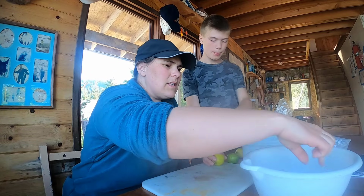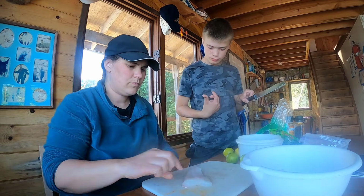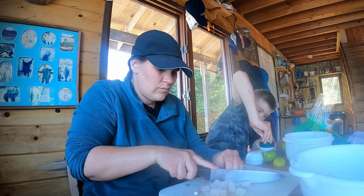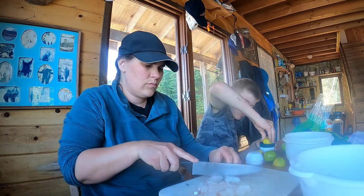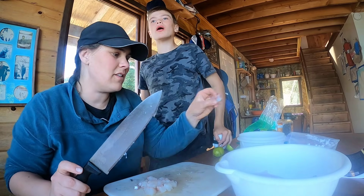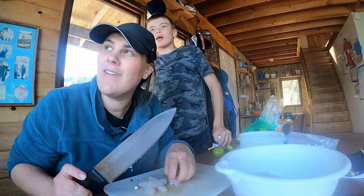Bennett is gonna help me by squeezing the limes. Oh my goodness, they're like dive bombing each other. The beach is so small right now.